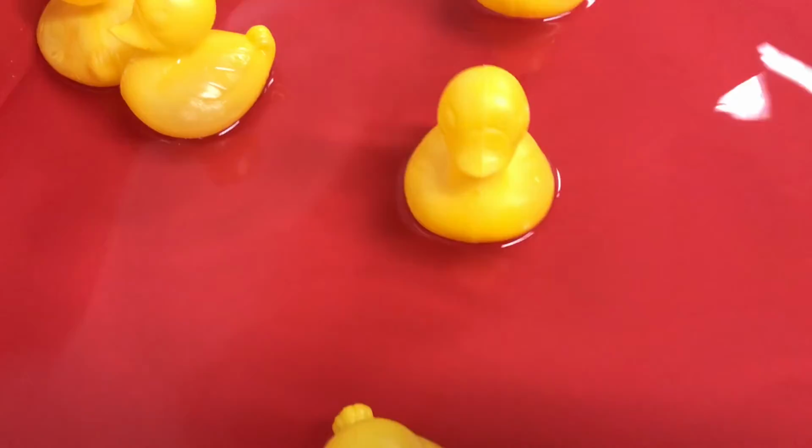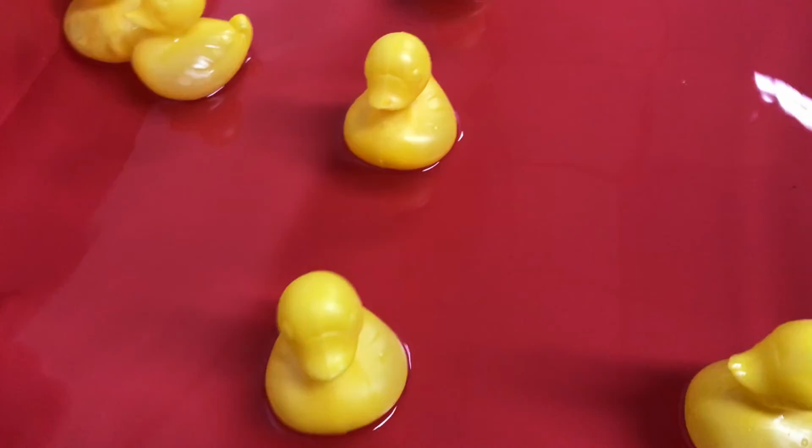There are two on the tub and the blue one says, "Move over, move over." So they all move over and one slides in. There's one on the tub and the blue one says, "Let's swim!"